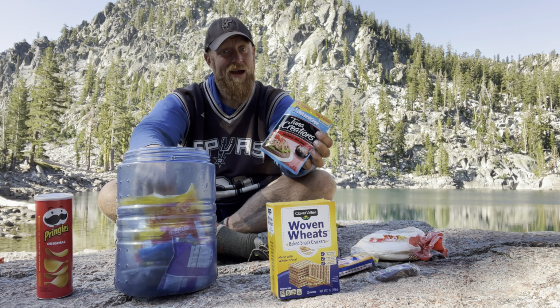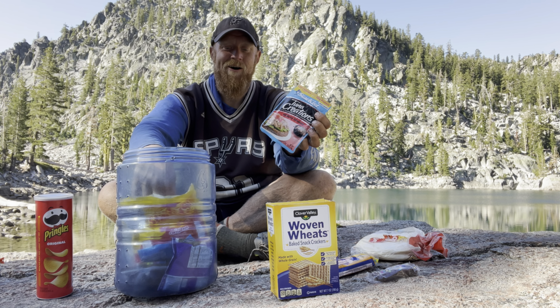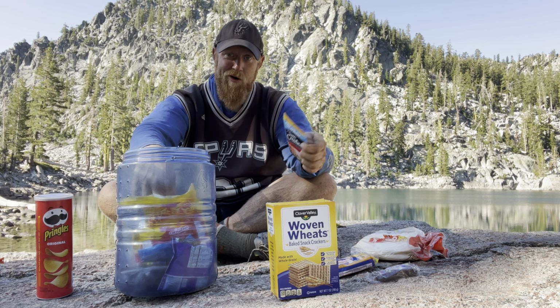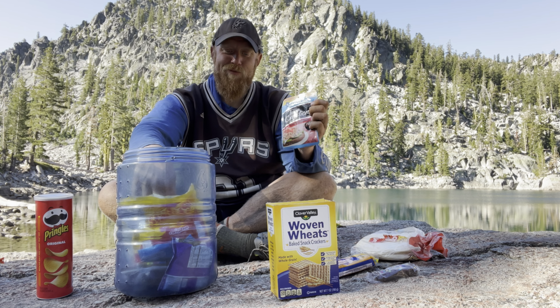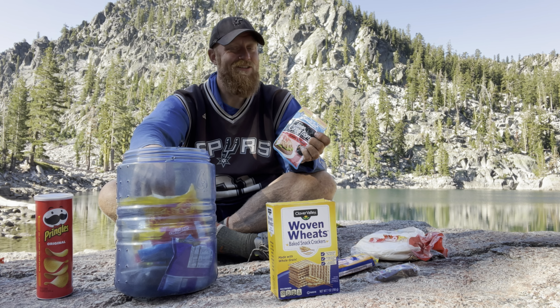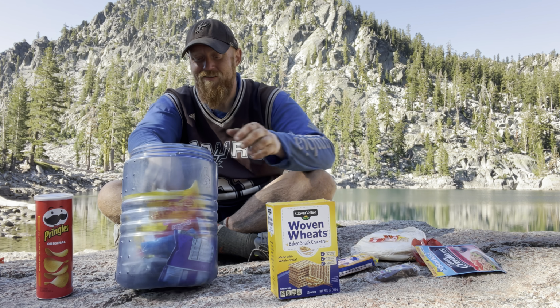Couldn't find any Spam packets in town. I looked at the Dollar General and the sort of town grocery store. Couldn't find any. That's the bomb. Spam packet wrapped in a tortilla is just the good stuff right there. But yeah, tuna fish right there.